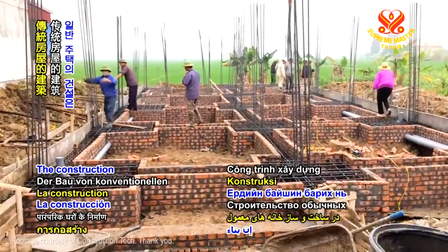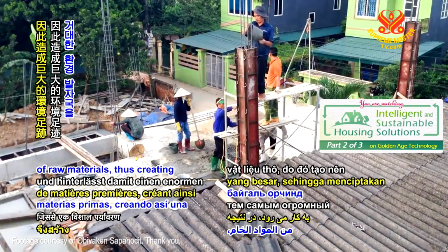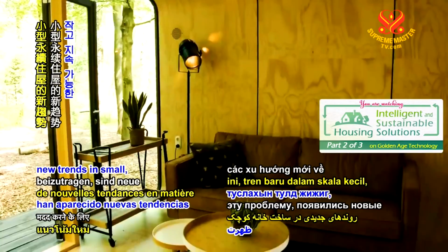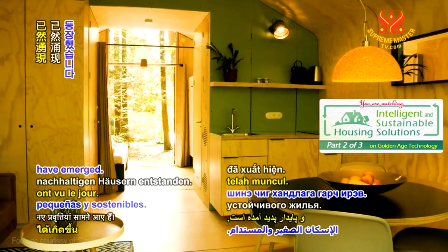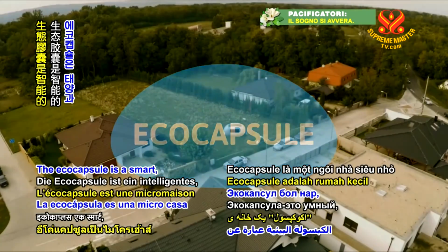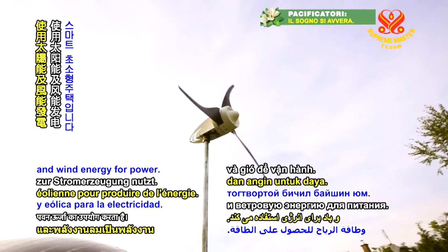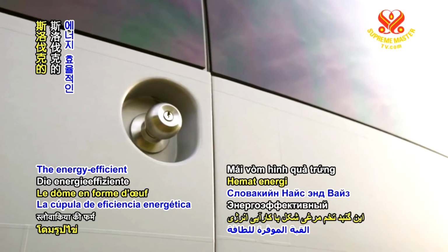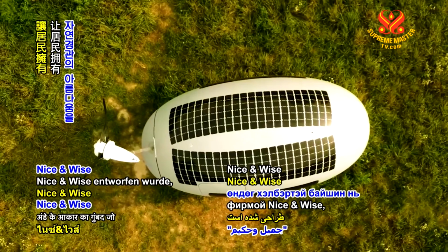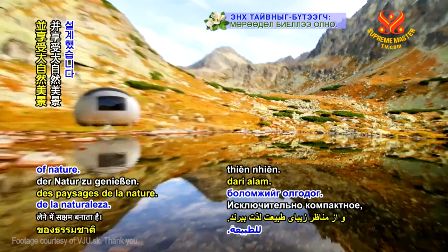The construction of conventional houses consumes a vast quantity of raw materials, thus creating a huge environmental footprint. To help resolve this issue, new trends in small sustainable housing have emerged. The Eco-Capsule is a smart, self-sustainable micro-house that uses solar and wind energy for power. The energy-efficient egg-shaped dome, designed by a Slovakian firm, Nice and Wise, allows its inhabitants to live off-grid and enjoy the scenic beauty of nature.